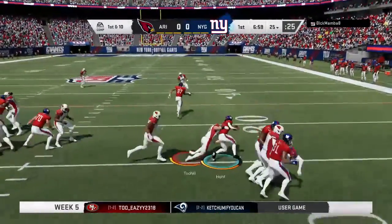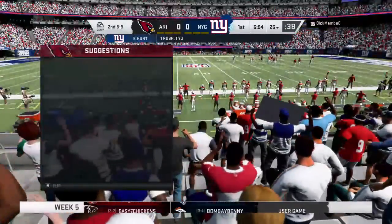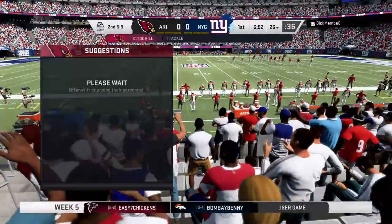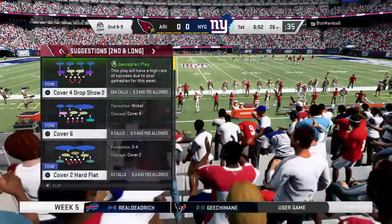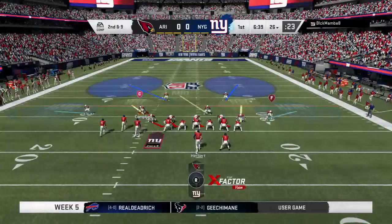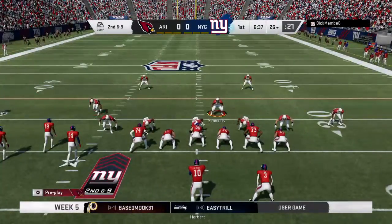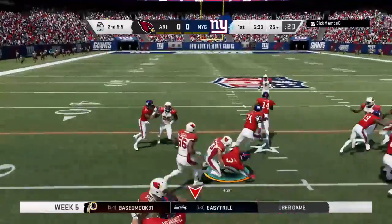A first carry now for Kareem Hunt. And not much to speak of. Call it a 1-yard gain up to the 26. Well, we saw him there trying to get it to the outside, trying to get to the perimeter, but not a whole lot of room there. But there's got to be one positive to that. If you keep moving laterally, creases tend to develop as the game moves on, and they can run it back inside later.